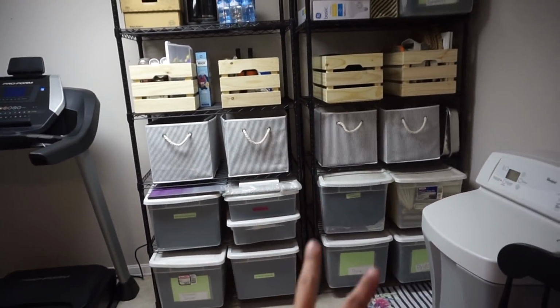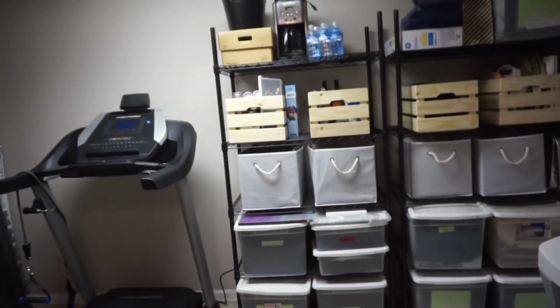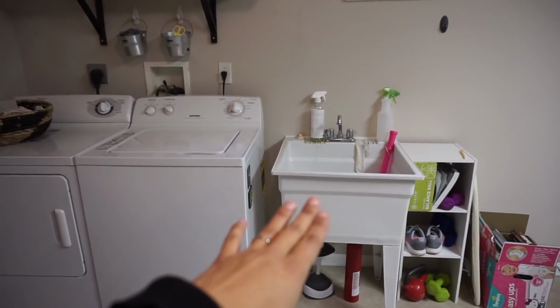The first thing we see here are 2 shelves. So we don't have much of this stuff in the garage like we did in our previous homes. Now that we have a basement, we can kind of keep it here where the temperature is a little more even. It came here with a utility sink and the washer and dryer side by side.